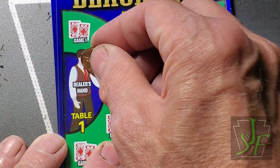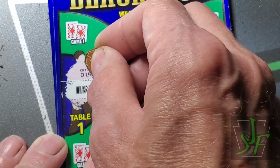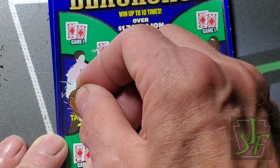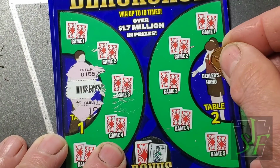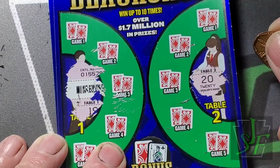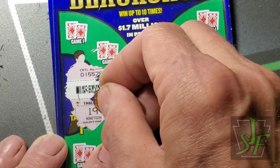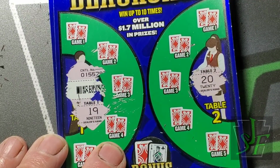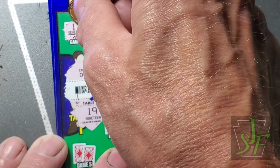Let's check the dealer's hand on table one. That didn't help me. I have no idea what's going on there. I got a barcode. What is the dealer's hand? Oh, way down here. Found it. Okay, 19. Now I gotta beat 19 over there and 20 over there. Gotta beat a 19.